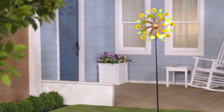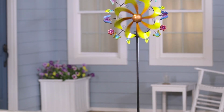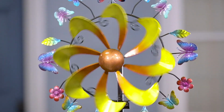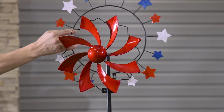We have somebody in our neighborhood who has one. When I drive around, I always look for those. I'm like, that's Plow and Hearth, that's Plow and Hearth, that's Plow and Hearth. And the movement is what catches your eye. I have mine in the very back of my yard and leave it out year round. I don't even bring it in the winter. I just leave it out. Same for me. So it makes it really easy.